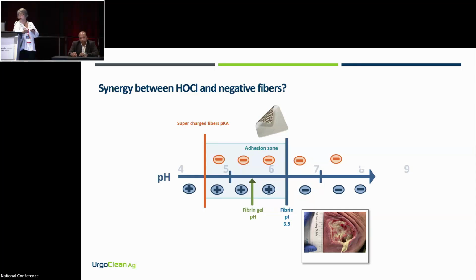Two negatives don't attract very well or for a very long period of time, but when we have negative and positive there, it sort of supercharges the Urgoclean Ag so that we have a very good interaction and better pickup of the slough because of the ion exchange. And so by using a wound cleanser like Vashe, where we can bring the pH down, we have better efficacy of the dressing. And so that's sort of how I explain that.